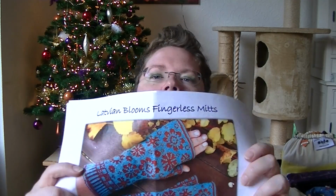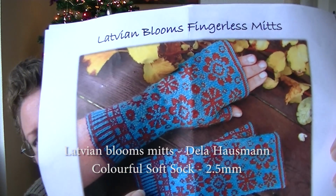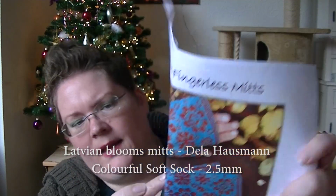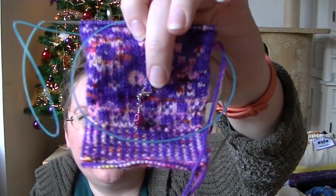In here, this one, Latvian Blooms mittens by Dela Handwerk, Wolhandwerk Dela Hausmann. That looks like this. The marker is where it was.